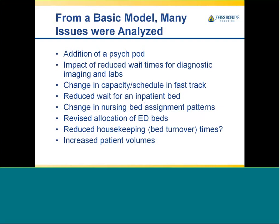So at Howard County, I'm not going to go over all of these in detail, but I did want to say that there were many, many possible changes and interventions that we looked at for Howard County. We looked at adding a psych pod. We looked at changing the fast track schedule, reducing process times for various ancillary services or the wait for an inpatient bed. And after all of that, there were some changes made.